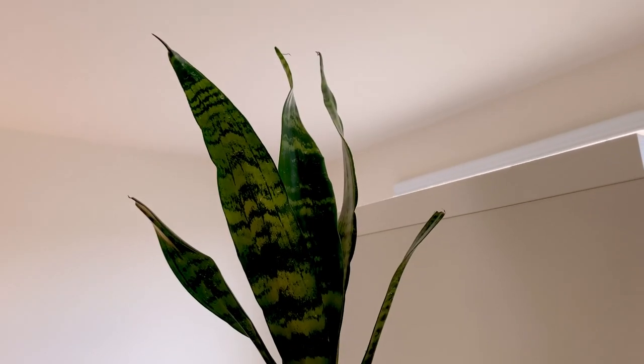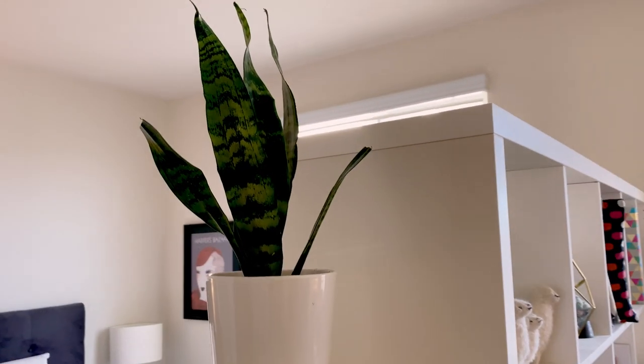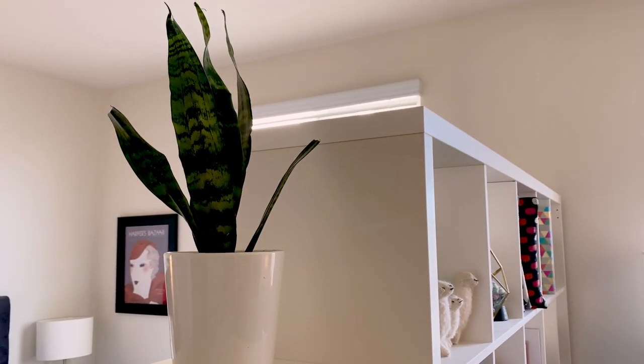And yeah, I'm so excited about it. My peely is doing really well after being potted last week. And my snake plant, which is up here, I finally watered last night. I hadn't watered it since I got it. Whoops. And it was doing fine, luckily.